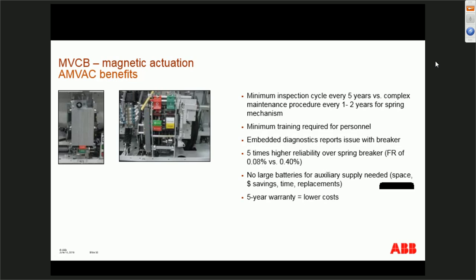Whereas with a spring charge breaker, you're going to have to inspect it thoroughly. You may have to clean it depending on your environment. You may have to do some lubrication, and things such as charging motors and coils may need to be replaced. Whereas with the magnetic technology, you're not going to replace those coils. You're not going to replace that actuator. You physically cannot do it in any normal environment, and it's designed to never be replaced for the life of the product.